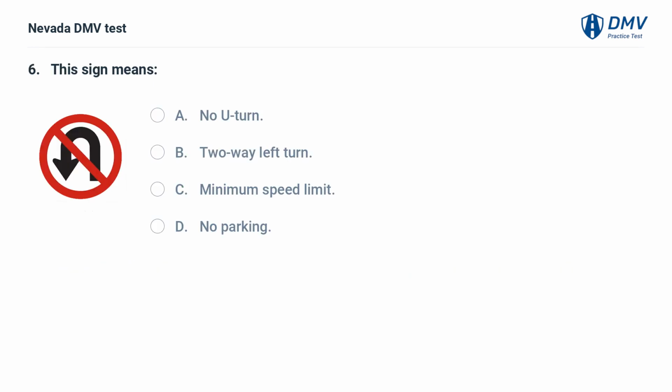This sign means A. No U-turn. B. Two-way left turn. C. Minimum speed limit. D. No parking.